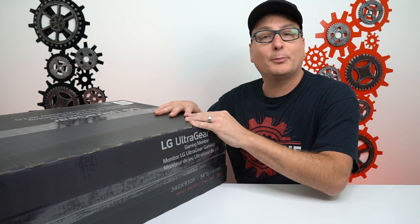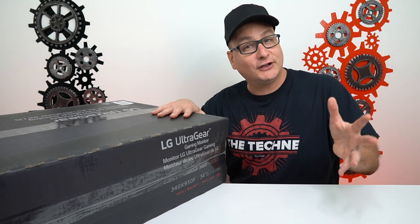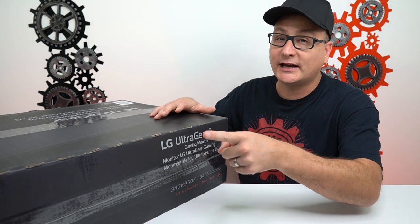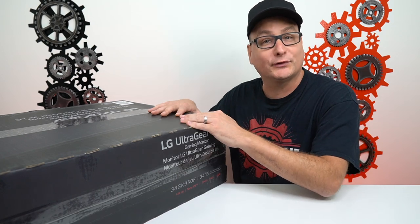Now, I also read up that as far as the FreeSync, this monitor does work with NVIDIA cards as well. Don't hold me to that. I use AMD cards, but I did read up quite a bit on it, and everyone states that it does work with G-Sync as well.